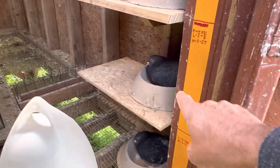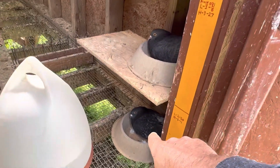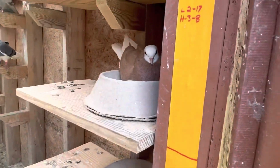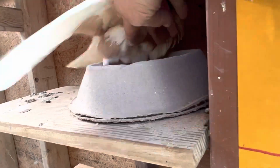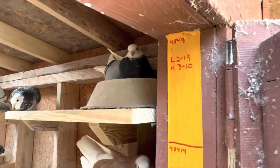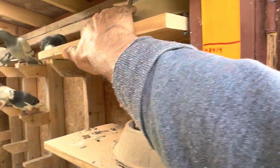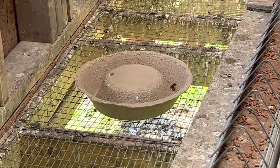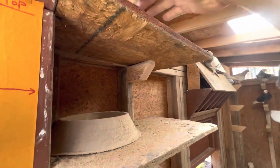This one just laid an egg yesterday. These are going to hatch in a couple days. I got two babies right here. Yeah, two babies there. These will be hatching tomorrow, possibly hatched already. But I don't really like these nest bowls. They're so darn light. I had to fill them up with sand to keep them in place. That one was up top here.